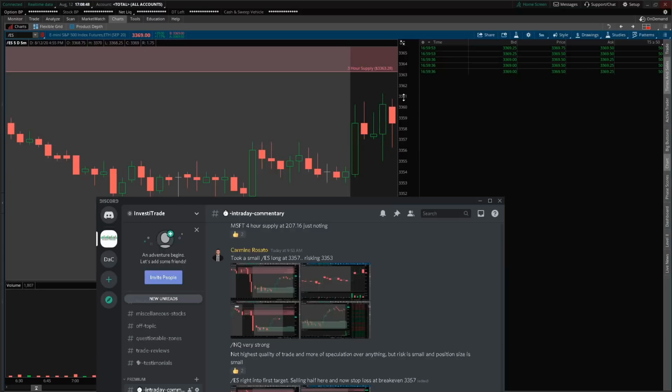Like I said, it's a big probabilities game where you have to enter where the market and the risk is in your favor. If it is not in your favor, then do not take the trade because you're going to lose more often than not, and your winners are going to be less than your losers. So when I saw price consolidating like this after those buyers were stepping in, I took it long, risking the low of the day, which was 3353, and I traded the SPY call contracts.